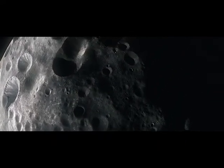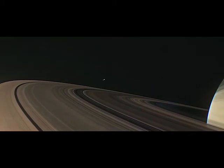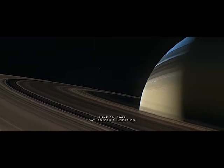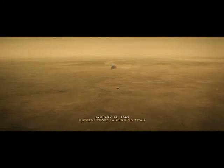In 2004, following a 7-year journey through the solar system, Cassini arrived at Saturn. The spacecraft carried a passenger, the European Huygens probe, the first human-made object to land on a world in the distant outer solar system. Huygens arrival on Saturn's moon Titan.